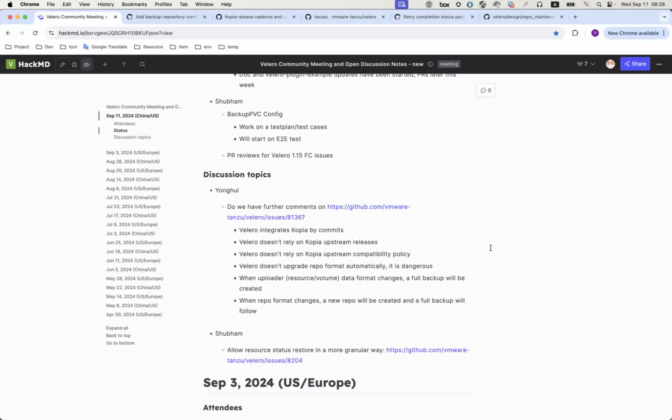But actually, right now, when we want to debug the Kopia repository, we will also tell users to run some Kopia debug command to collect the information. So I'm not sure if we need to consider all this together.